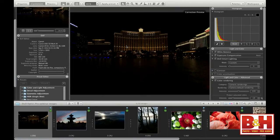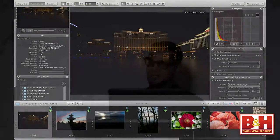So right now I'm going to talk about the DxO Smart Lighting tool, but before I do, I'd like to explain what it does and how it works. The DxO Smart Lighting tool is a tool that corrects for the light and contrast of an image, allowing us end users to keep full control over the image, which helps us recover details in highlights and shadows in certain areas that we wouldn't be able to maintain.